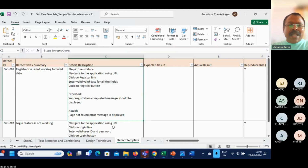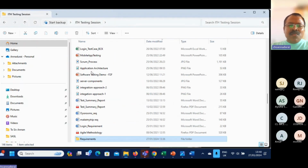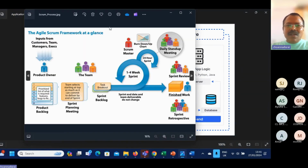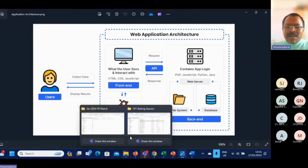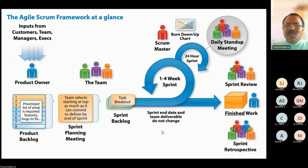And one more thing you should understand. In the job requirements, you will immediately see the requirement for agile. What is agile? Why is agile important? I hope everyone is able to see my screen with the agile framework. Yes, I just want to hear whether anyone is able to see my screen.